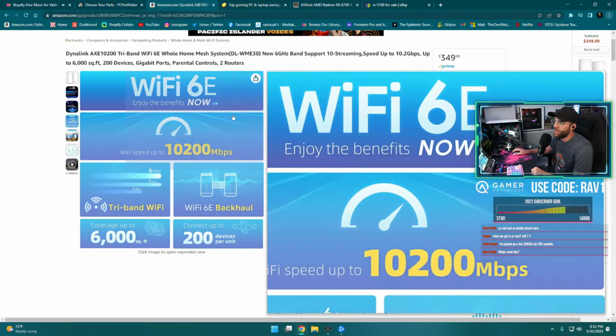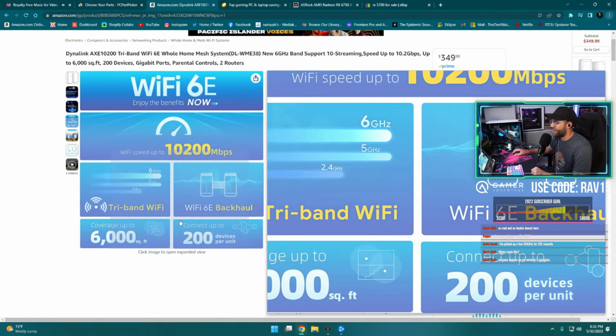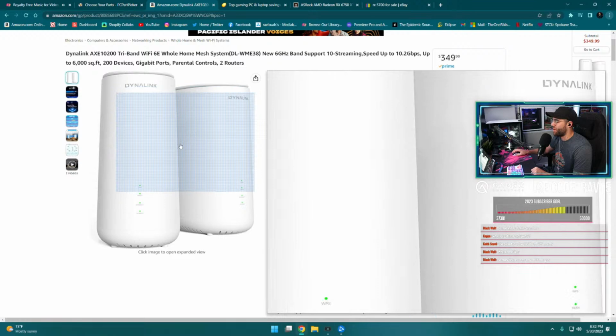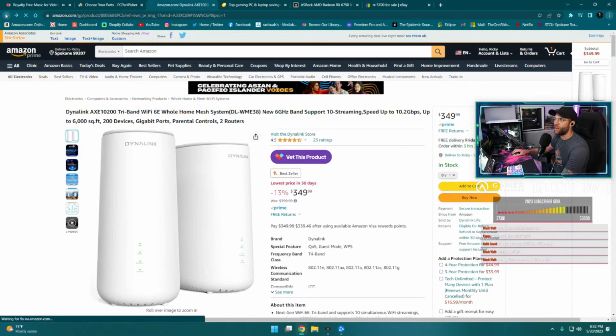Yeah, so this allows you to have like how many? Yeah, you can connect up to 200 devices on it. That's kind of insane. Yeah. So I'm gonna end up doing a video on that for you guys, because I've never really done a video on a Wi-Fi or internet product. So I figured I might as well tap into that too. Why the hell not, right?